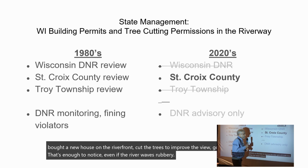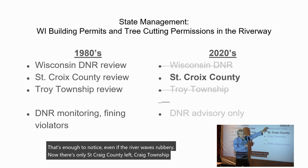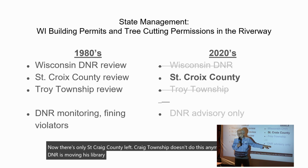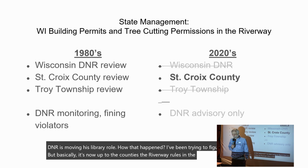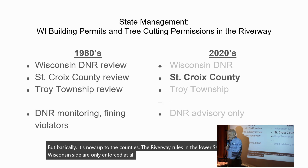Now, there's only St. Croix County left. Troy Township doesn't do this anymore. Wisconsin DNR has been moved to an advisory role. I don't know how that happened. I've been trying to figure that out. But basically, it's now up to the county. The Riverway rules in the lower St. Croix on the Wisconsin side are only enforced, if at all, by the county. Next.